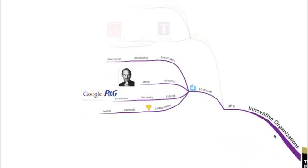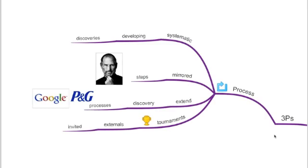The second P is about process. So making sure that you have a process for systematically developing discoveries. It's about taking mirror steps. So the employees of Apple, when they saw Steve Jobs repeatedly asking why and what if questions, this mirrored to them and they started to use the same technique.